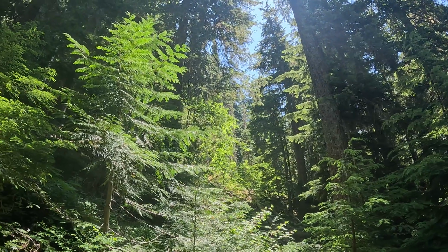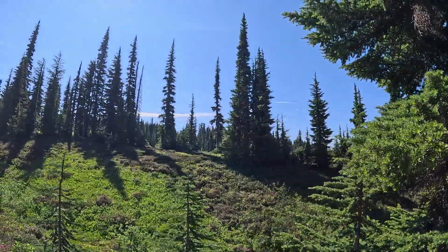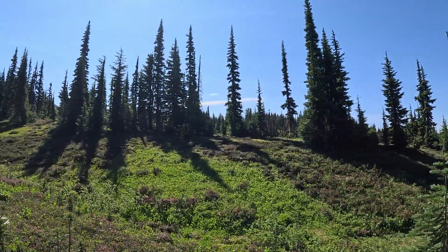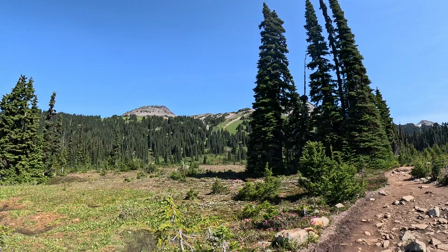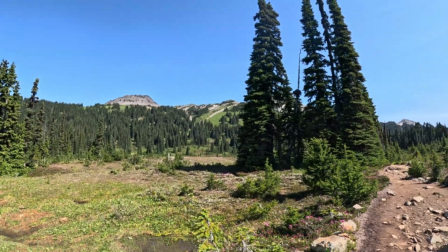Now, if I were to rate this hike on my 5 scales, for difficulty, I would say 8.5 out of 10. Personally, it wasn't too hard, but it is steadily the same level of steepness, I guess you could say, for the first part of the hike. When you're going to Panorama Ridge, it's mostly only steep near the end.